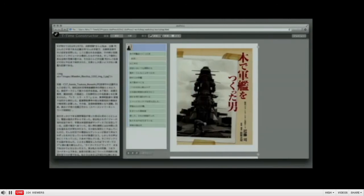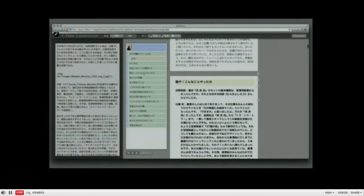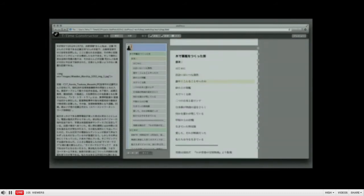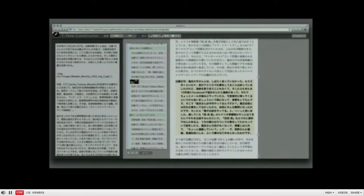Click the structure button, and the manuscript is divided into chapters, sections, and paragraphs. Select the table of contents. Select a specific paragraph within the document. Uncheck manuscript and structure. Next, check the memo button. Look at the editing stage. You can see a gray circle. You can write a note on the paragraph.